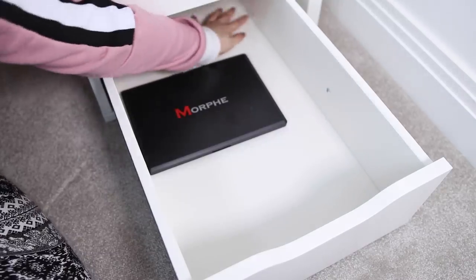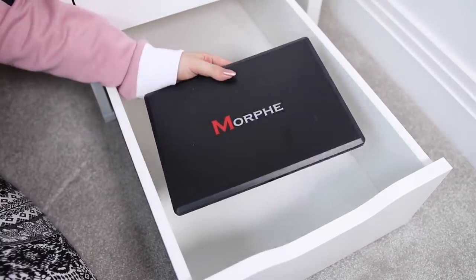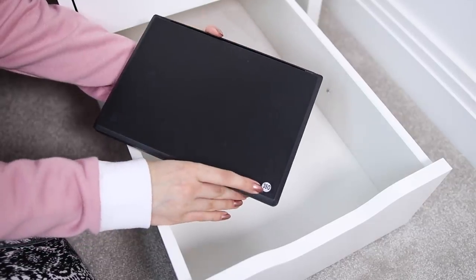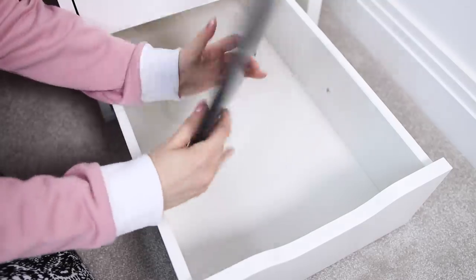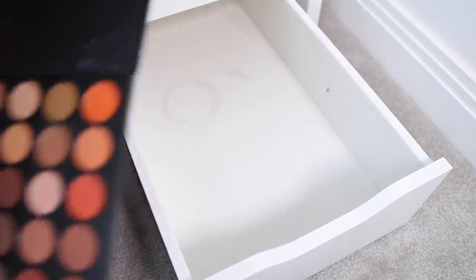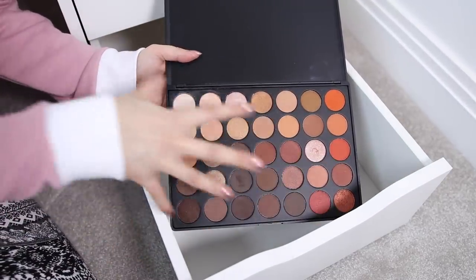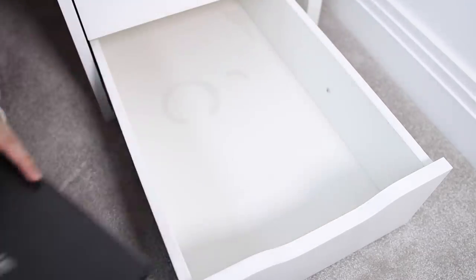And then finally, wait, let me just check. There's no one hiding in the back. Nope. Finally, we have this big ass palette, which is by Morphe. I never know how it's said. I would have said 350, but I think it's 350, 350. Who knows? Who cares? Basically, a Morphe palette. Wow, it is huge, isn't it? They're all warm, orangey, bronzy shades. And yeah, it's very big, very large indeed.